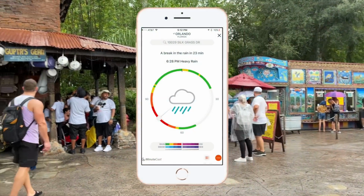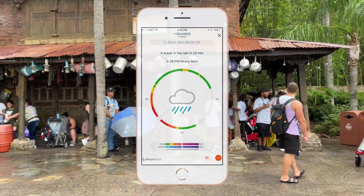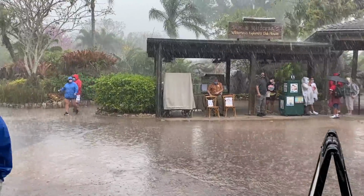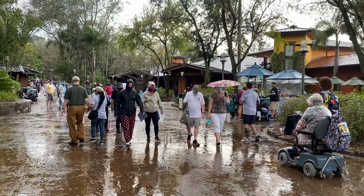Okay, third app, AccuWeather. It's impossible to keep track of the Orlando weather patterns, but we found the AccuWeather app to be the most reliable when it comes to navigating the hourly and even the minutely forecast.